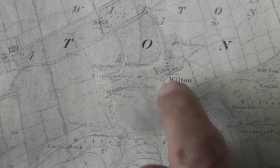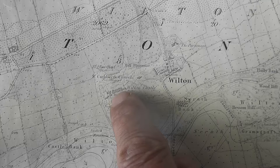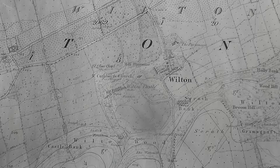This is St Helen's Chapel, which is just in front of the castle, which was set up by Sir William Bulmer. He made a will in 1531, and he ordained in his will that there should be two priests called the Master and the Brother, and they should say Mass daily in the chapel and pray for the souls of Sir William's mum and dad and other relatives.